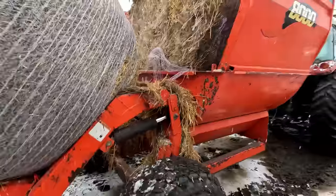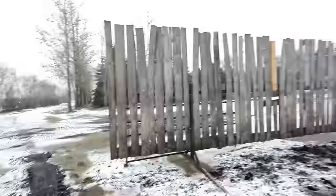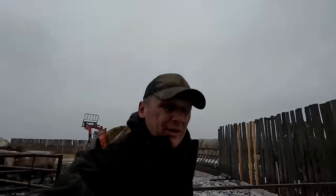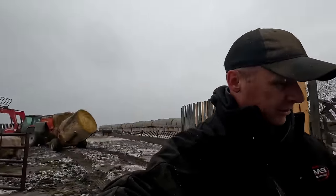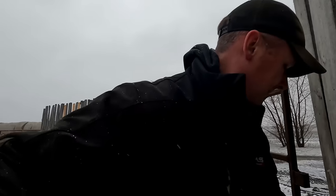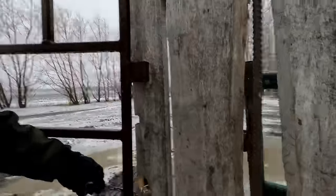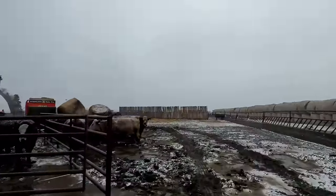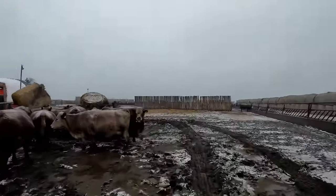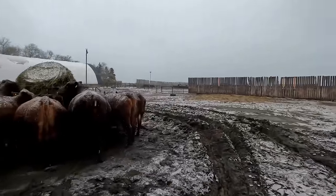Two pens left here to do, and then it should be good. But you can just see it's in that stage right now where the ground is starting to freeze with the snow, and it's not fun to be working in, not gonna lie. And I don't doubt the cows wish it was drier too, so we will get them some nice dry straw here.